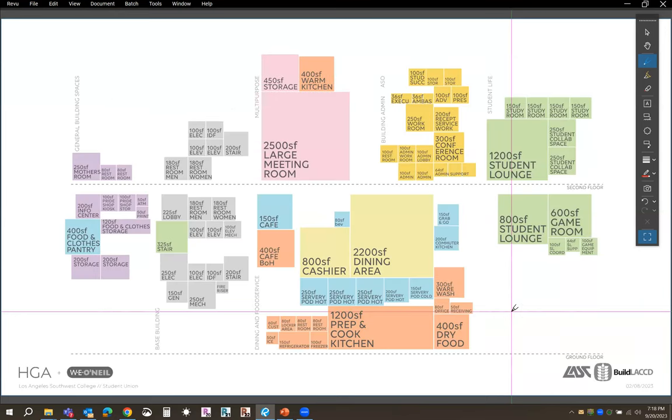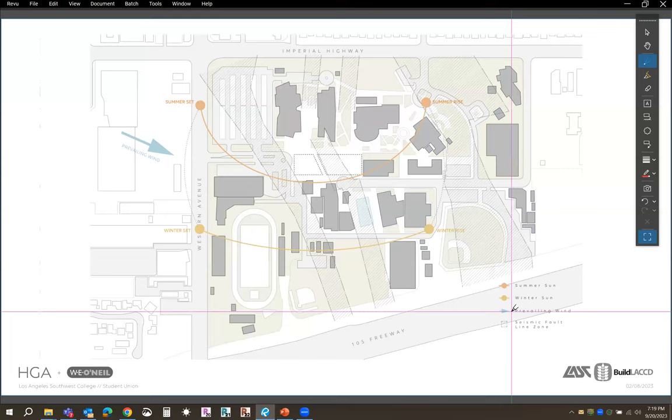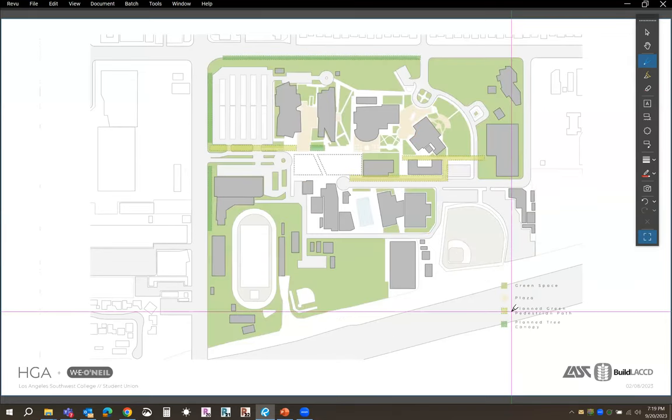This is just a snapshot of all of the pieces of what we call the program. Those are the spaces, the different elements that go into a building. And this is a conglomeration of all of those pieces of the puzzle that we're trying to fit together into that envelope. We looked at a lot of different influences on the site. We looked at the way that vehicles and pedestrians are coming in and moving around the site. We looked at the way that the sun was tracking around the site and the prevailing wind direction to help us make design decisions about how we would orient the project, where we would put windows, where we would put overhangs. And we looked at opportunities for green space and open plaza areas that we could connect to or build upon with our project.